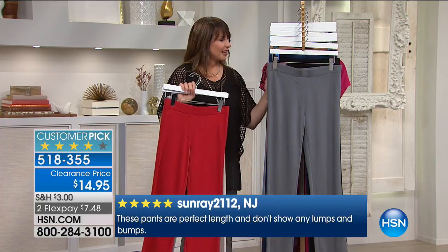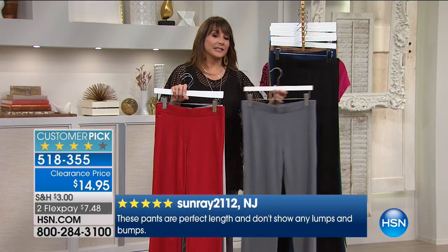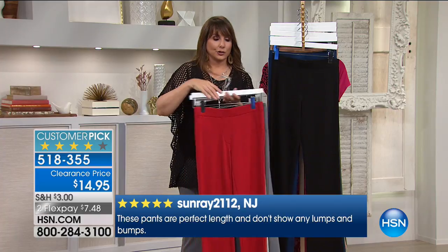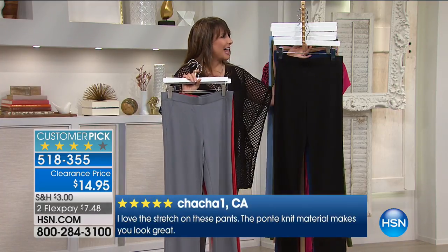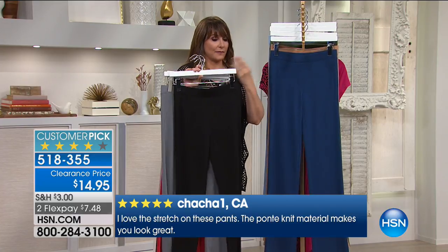Here's the red. Red's very limited. This is the charcoal. Wait, I just hit it. Here's the charcoal. That's what I have on. Here's your black. Can never have enough of those.